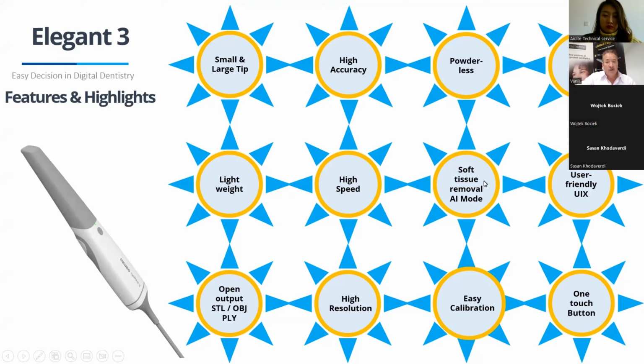Another very important point, soft tissue removal. It's got the AI mode, artificial intelligence mode, and removes all the debris when you scan. The worst scans which we have been getting now in our laboratory are from Sirona. Sirona scanner, which everybody says is fantastic. I think it's one of the worst scanners on the market. Sorry to say that, but we get so much debris around the scans. I'll show you that later on.